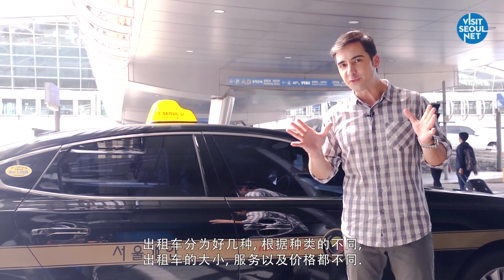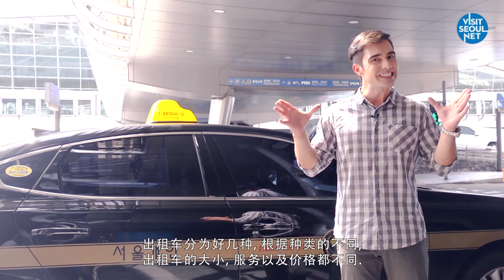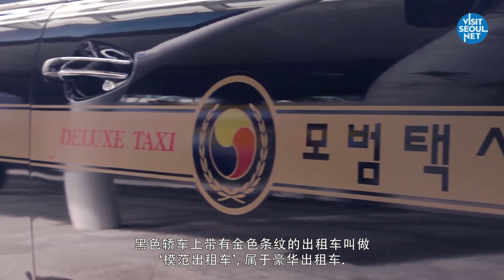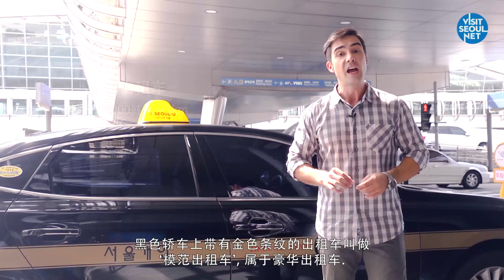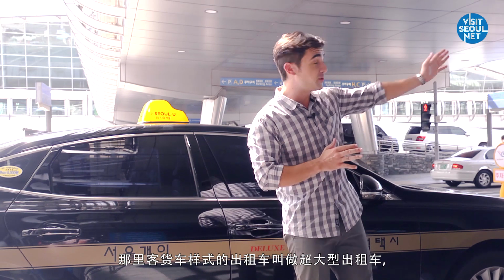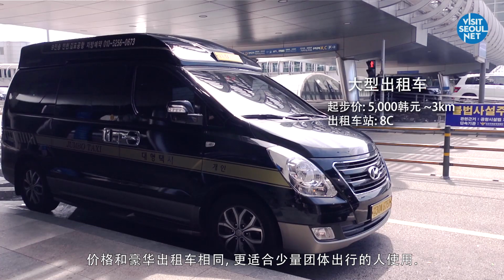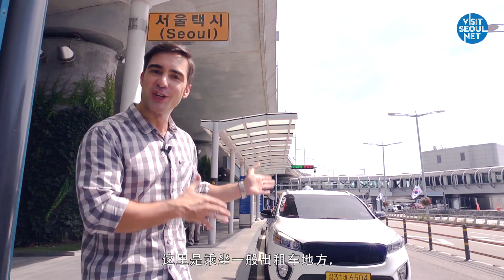There are many types of taxis you can take, depending on the service required, price, and the size of taxi you prefer. The black taxis with a gold stripe are deluxe taxis, also known as mobile taxis. They are the most comfortable taxis of all, but they're in a higher price range. Now, the van type of taxi you see over there is a jumbo taxi. It's in the same price range as a deluxe taxi, however, it's suitable for small groups. Here, you can take a standard taxi.